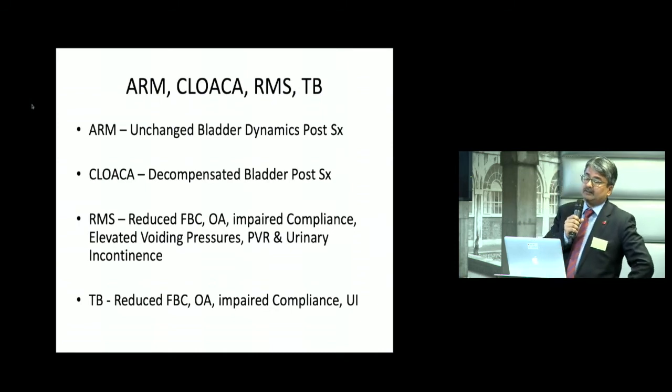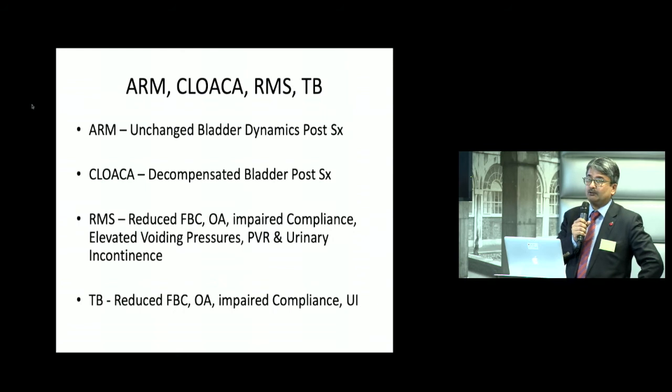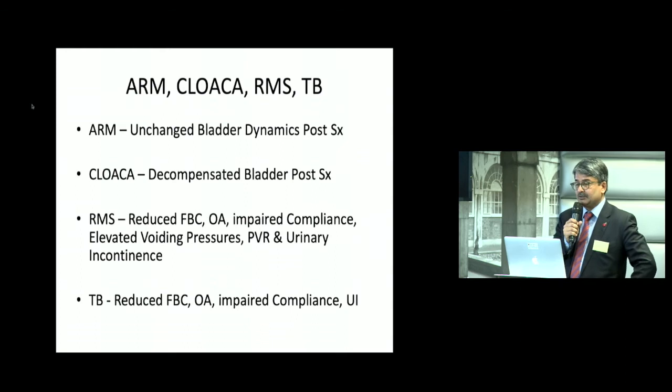The cloacal anomalies are, again, a very rare group of children. And typically, the historical studies have shown that in the long term, these bladders tend to have decompensated dynamics post-surgical intervention. There have been some recent changes in the approach to the initial surgical reconstruction, and we are continuing to monitor these bladders to see whether there is any change in their long-term outcome.